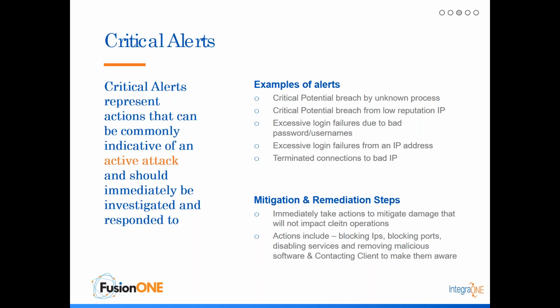Down below, you'll see immediate actions to mitigate the damage that will not impact client operations. Apologize for the client being spelled wrong there. The actions include blocking those IPs, blocking the ports, disabling the services, removing the malicious software, and then contacting the client. So we're going to do all this in the background, whether at 2 a.m. if the president of your company has 15, 20 excessive login failures, we're going to disable his account. We're going to figure out why that's happening, and we're going to reach out to you in the morning, or if you do sign up to get calls from us at any point of the day, then we're going to give you a buzz as soon as we figure out exactly what's going on, and tell you what we're going to do to fix it.